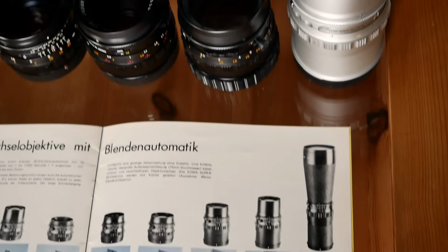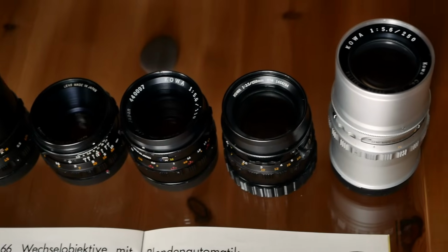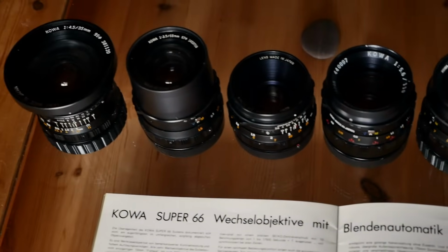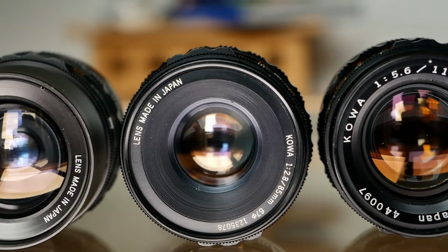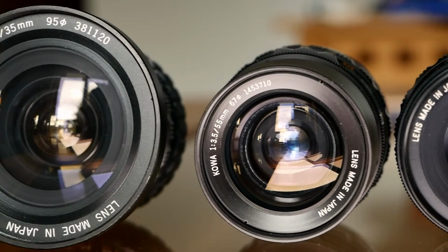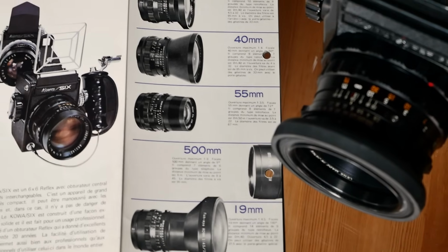So really nice. And what I found particularly interesting is that all these different lenses make do with two different filter sizes. So a 67mm filter size for the majority of them, and then naturally for those that need to be larger, a 95mm filter thread. So basically very convenient in terms of the filter handling. If you invest in the filters, you can basically use them on most of the lenses.